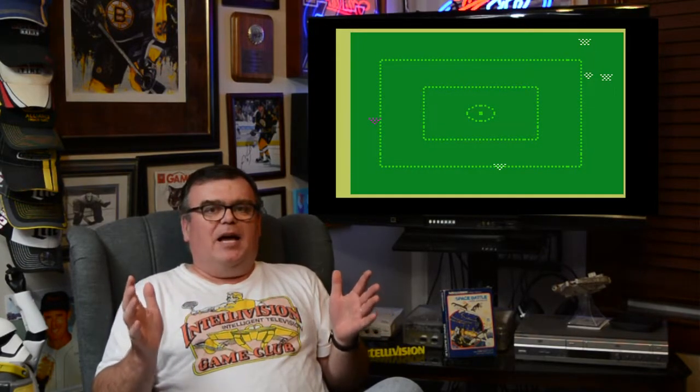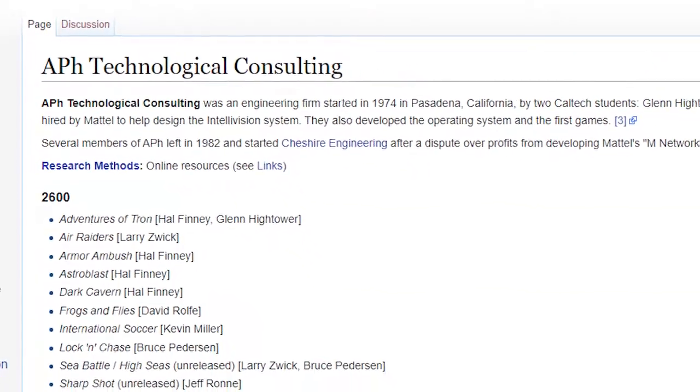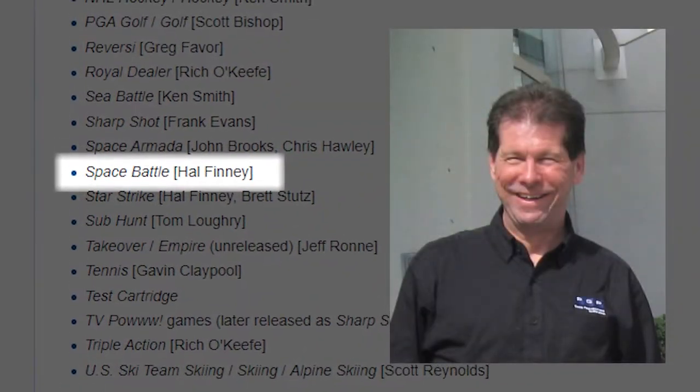Space Battle was one of the very first games released for the Intellivision system back on August 25th, 1980. And like most of the games back at that time, it was produced and created by a company that was hired by Mattel, APH Technological Consulting, and the lead programmer specifically was Hal Finney.